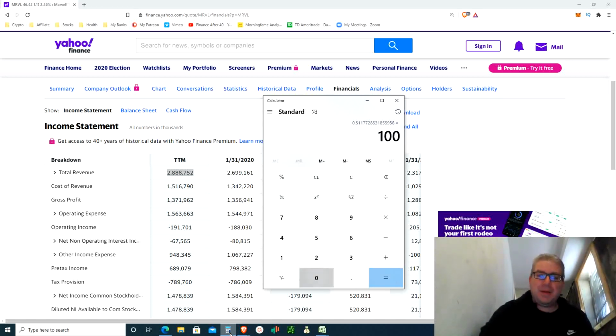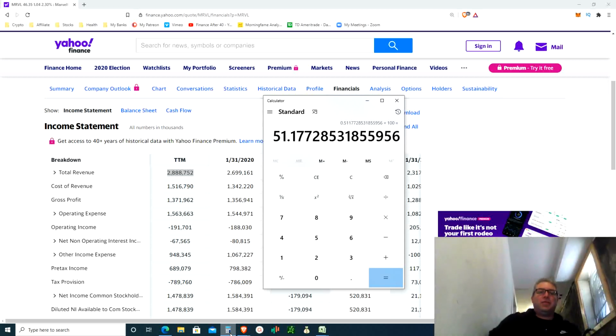40 something percent gross, add a little tax benefit, I assume, and whatever they made gross, they make net. It's like they don't spend. That's impressive. Thank you for the person that mentioned Marvell to me. I don't know what they do. I hope you guys can enlighten me.